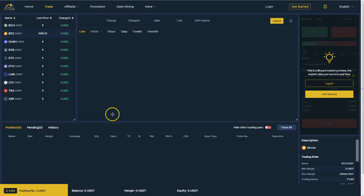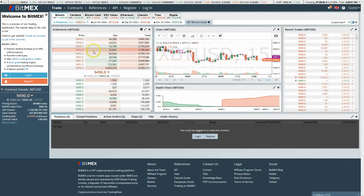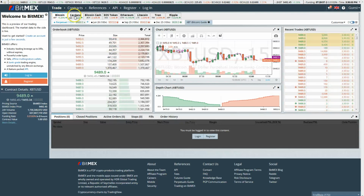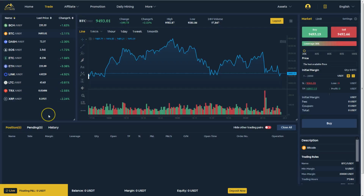So if we go into the trading space, we see that there are 1, 2, 3, 4, 5, 6, 7, 8, 9, 10 possibilities to trade on margin, while Bitmex has 1, 2, 3, 4, 5, 6, 7, 8 products out there that you can trade. So definitely here the offer is way larger and the possibilities are better for Bityard in this scenario.